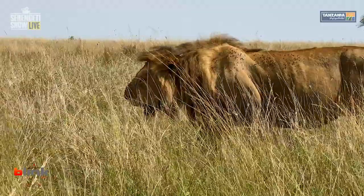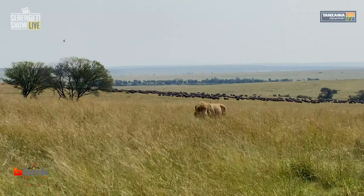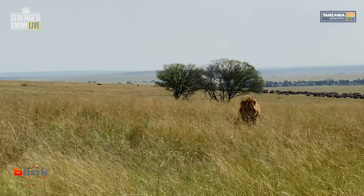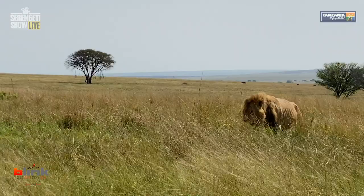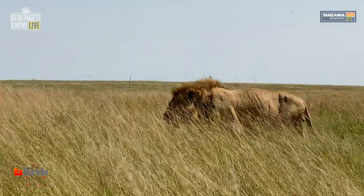Looks like they're a bit on a mission. They might find some shade to lie down. Marking territory on the right under the tree, but well, no, they've definitely had a big meal. You can see how full their stomachs are, so probably finished a little buffalo.